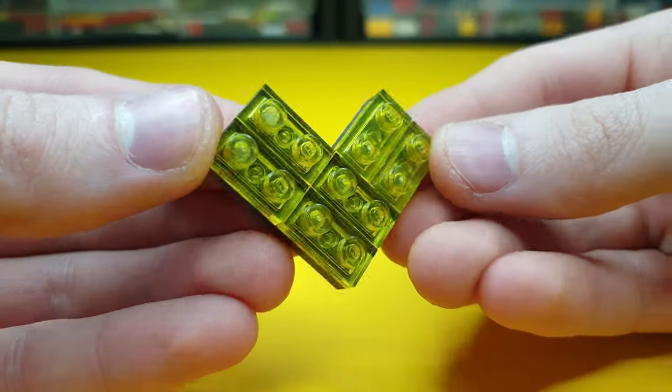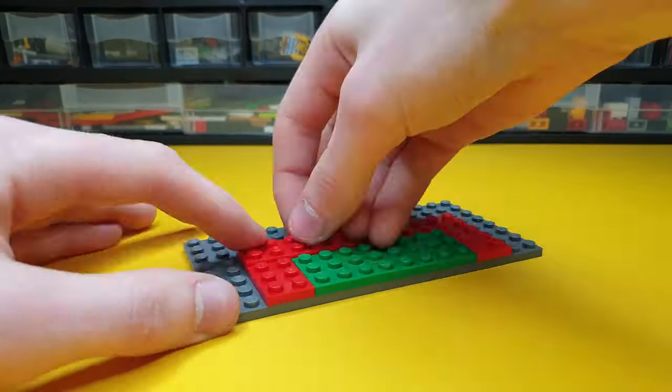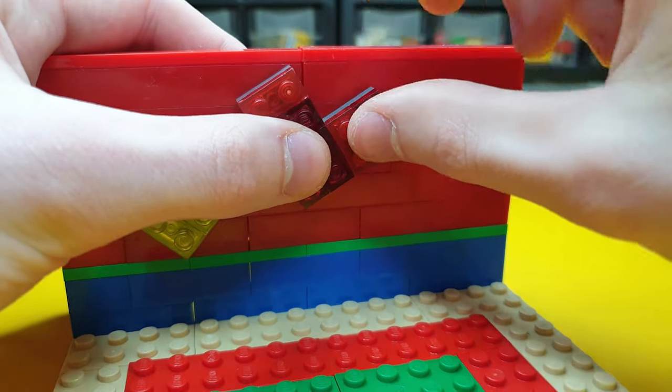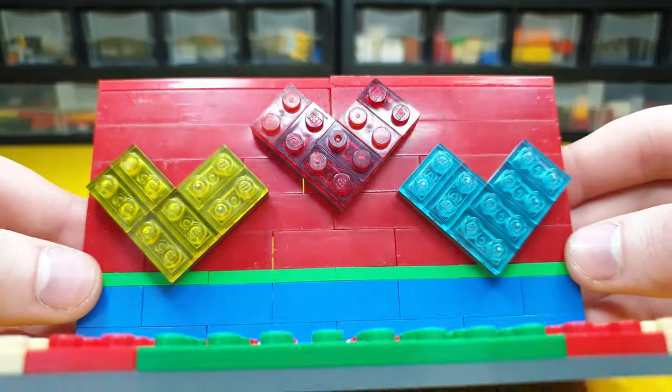Neon lights. Yellow, red, blue, whatever you want. You can even do all three. Let me put together a small room especially for lighting. Look how cool it looks. It would be possible to add real lighting, but alas, I don't have it.